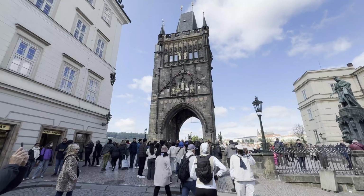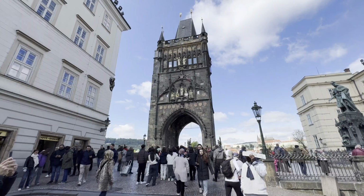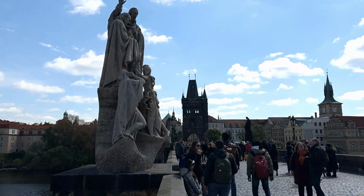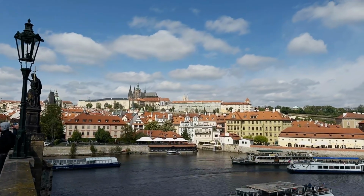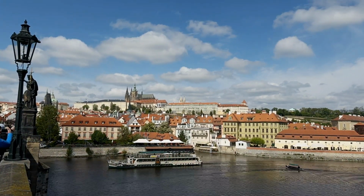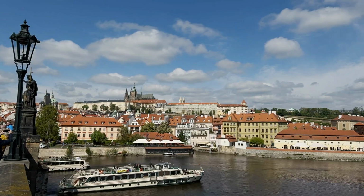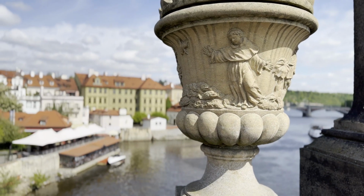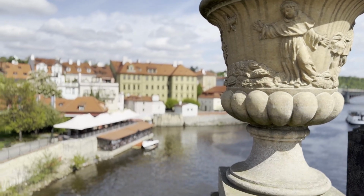The Charles Bridge is a renowned world-famous landmark in Prague. It's famous for its Gothic-style architecture and multitude of unique statues along its length. It connects the Old Town with Lesser Town and the castle. This pedestrian bridge is filled with musicians, painters, artists, and tourists.